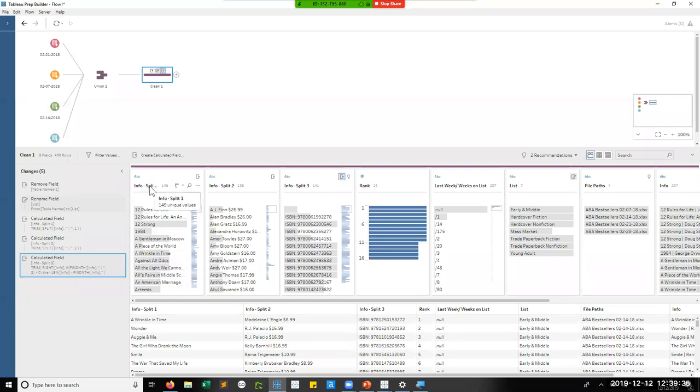Great. Let's rename this while we're here. Just double click on the info split one name on this card and type title. And press enter. Next one is our author, but it also brought it together with the price of the book because that was not separated by the pipe. We will get back to it later, so let's keep this column for a moment. And then in this card for the field info split three, we will again double click on its name and change the name to ISBN, the unique book identifier. Great. So let's go back to the info split two column.